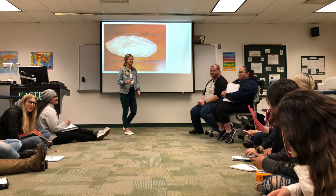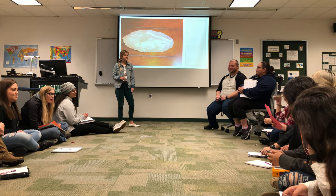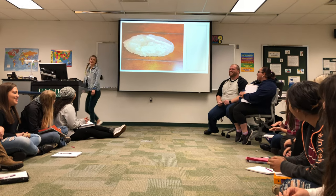Okay, what is the function y'all put to it? We said to flatten, sharpen, cut stuff. If you use it as a weapon, you could skip it. You could skip it, that's awesome. Stuff, and you could use it as a pet. Oh my god.